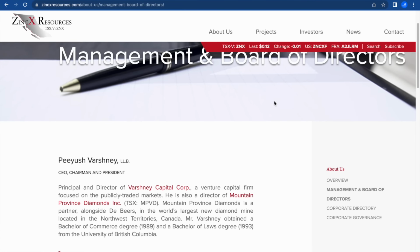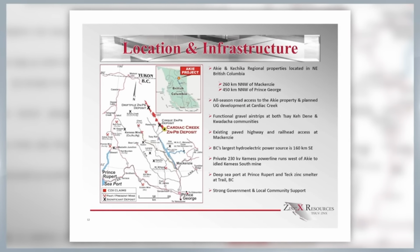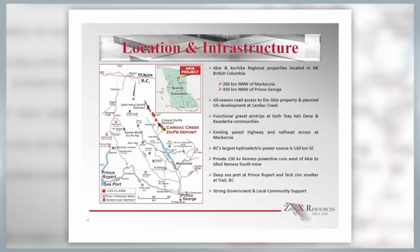Okay, let's hear from the CEO, Chairman, and President of the company. Hi, my name is Piyush Varshney. I'm the President and CEO of ZNX Resources. We're based in Vancouver, British Columbia, and we've got a district-scale land package up in northeastern British Columbia, where we're pursuing exploration of zinc, lead, and silver.